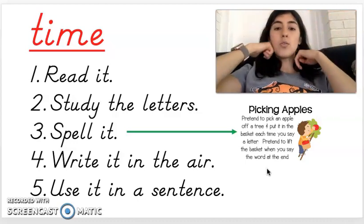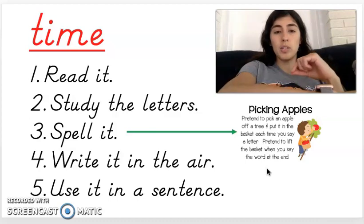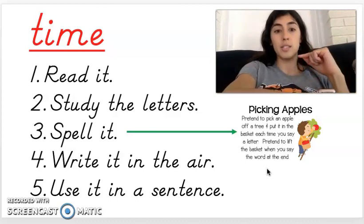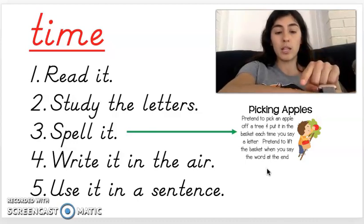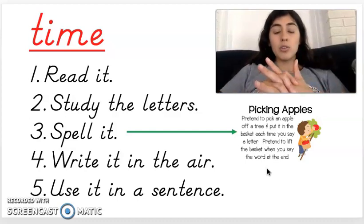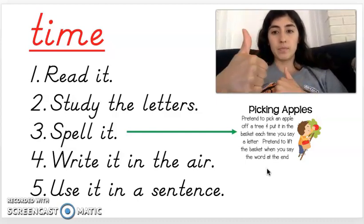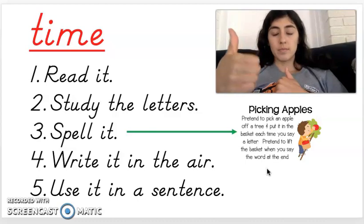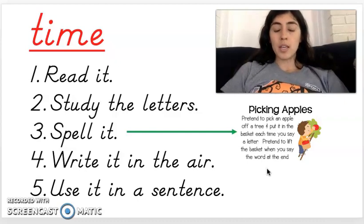Time. Now, let's write it on our arm. So while I'm writing it, I'm going to have to look at the word because I don't know how to spell it. And so if I look at the word, it will help me. I'm going to get my pointer finger ready. Let's go. T-I-M-E. Time. Now, can you use time in a sentence? When you have your sentence, give me a thumbs up. So my sentence is, what time is it? So I'm asking a question.